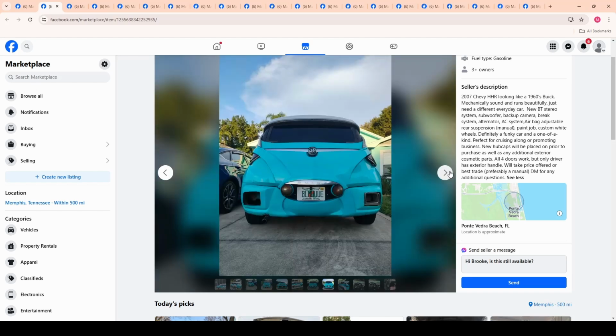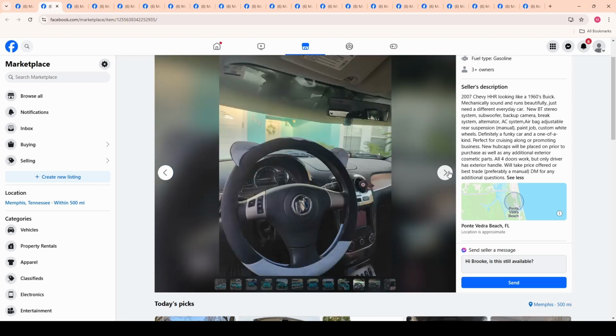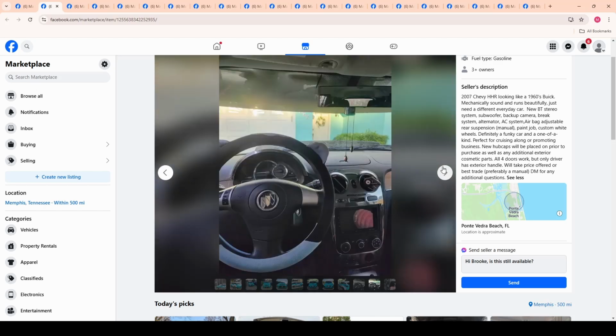It's one of a kind. It's got new hubcaps. Is it from Florida? All four doors work, but only one has a door handle. Well, the fronts have poppers probably. This was a Chevy HHR, right? The steering wheel has ears. Why does it have a Buick steering wheel? Maybe those are the paddle shifters. No, those are just fuzzy ears. Okay, so we can close the Tesla. It's got a Buick steering wheel.